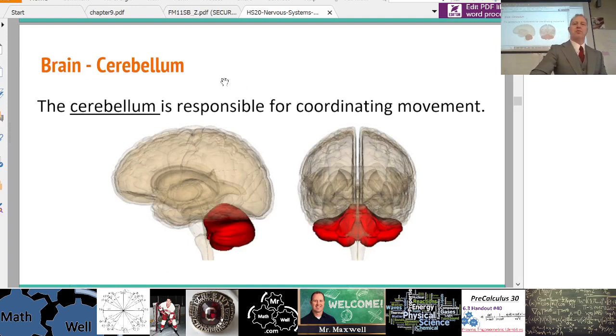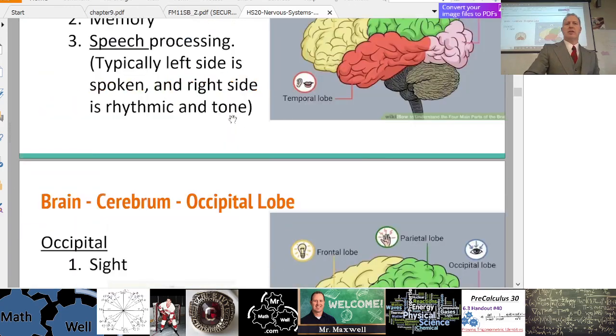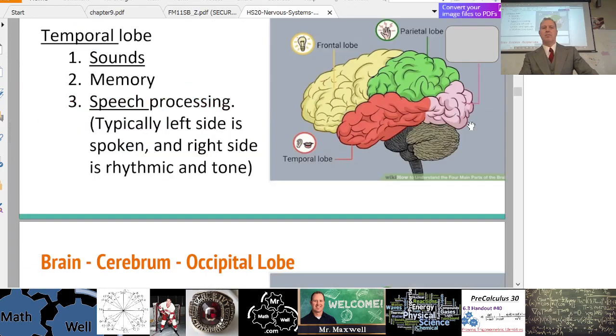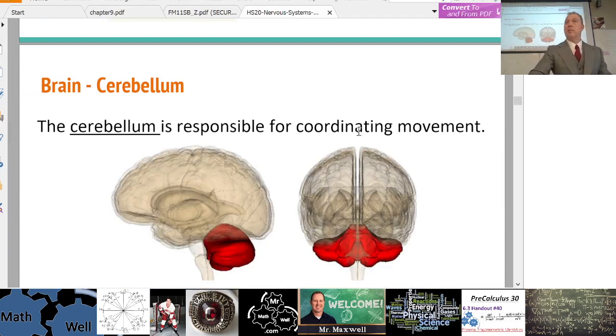Cerebellum is responsible for coordinating movement. So this is kind of the lower back part of your brain. So that's movement. Now, coordinating movement, right? We did see in one of those other lobes the movement, right? Motor functions, okay, orientation and recognition, parietal lobe. Again, that's not largely responsible for coordinating the movement. So maybe decisions on when and how to move, right? If you're catching a ball, right? Part of your brain moves your arm. Other part of your brain decides, as you perceive information, when to lift your arm and when to catch the ball. Like that kind of thing, right? So it's a coordinated effort.